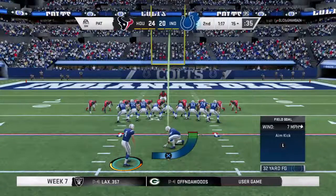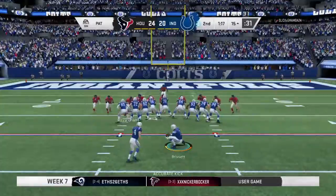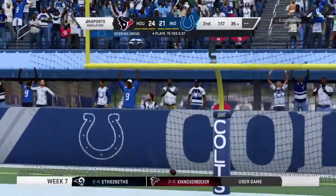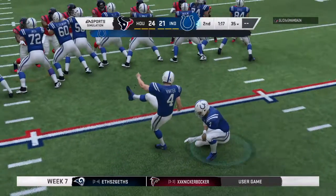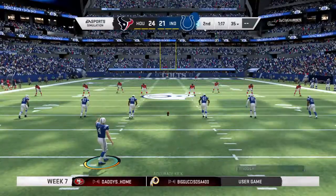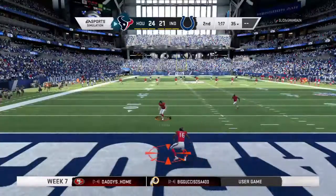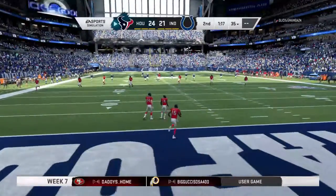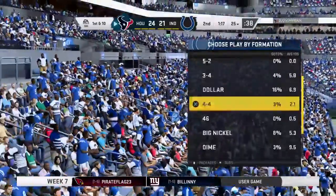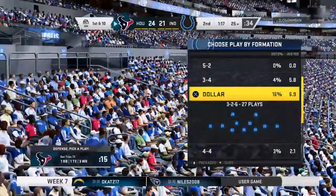T.Y. Hilton with his second touchdown here in this first half, as they are now just an extra point away from making this a 3-point game. Vinatieri able to tack on the PAT, and that cuts the lead to 3, 24-21. And here's Vinatieri now to kick it away after the touchdown. And no return on this one as the fair catch is signaled for and taken. The Texans take over first and 10 at their own 25-yard line.